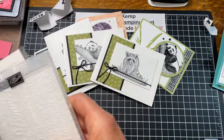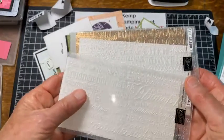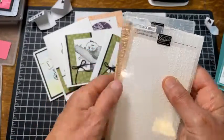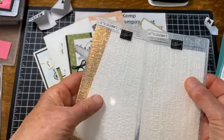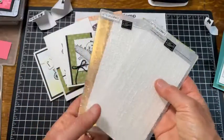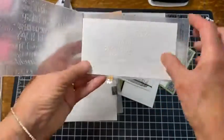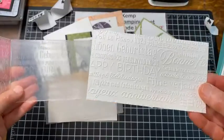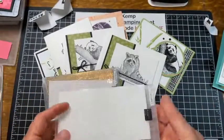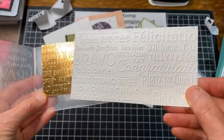A couple more things that I just got from the annual catalog. You know I love my embossing. So this is called Let's Celebrate. These are the 3.5 inch ones, so you get 2 in a bundle. This one is All Happy Birthday, so it looks like that in different languages. Just love that. And this one is Congratulations in all different languages.